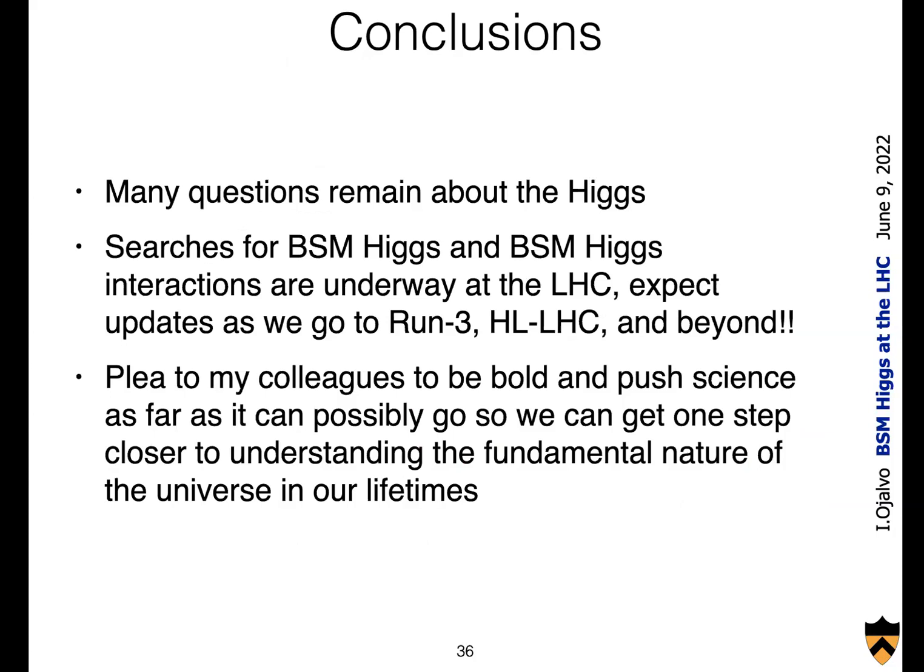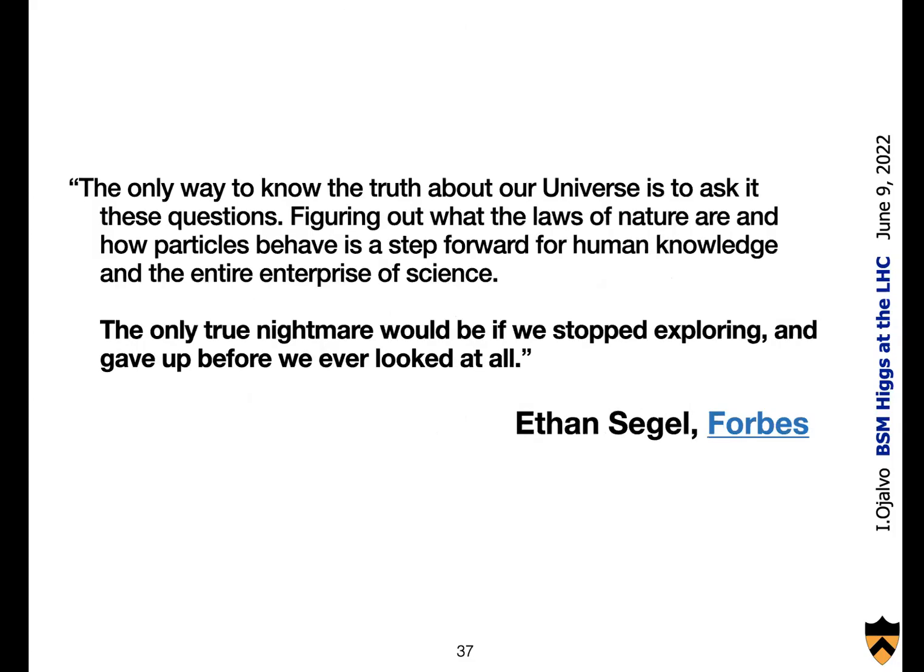So really, we should be trying to push the boundaries, thinking of everything we can do in terms of theory and in terms of experiment, trying to use this particle that we were so lucky to discover within our lifetimes to see what next steps we can take. I took this final quote from a Forbes article just to give us an idea of what other people think about our field. If you're interested, you can click on this link. They interview many people who worked at the LHC.